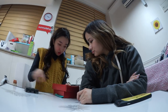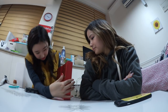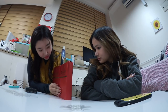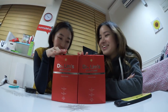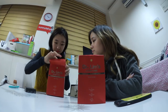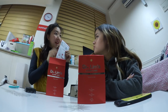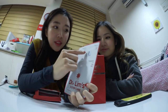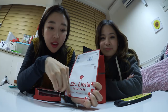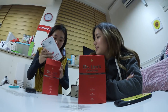Apparently this is a face mask. Oh, nice. So I got brightening, moisturizing, and lifting. Just what we both need. It's a facial mask. Oh, so let's see how it is. Oh, this is really good for traveling. Yeah, really good. It has three steps: essence, cream, and then mask. So I think it's perfect for traveling. I'll give you some so that you can use it for traveling and everything.